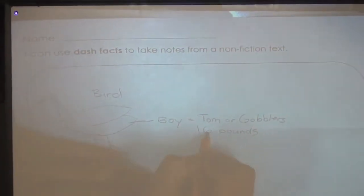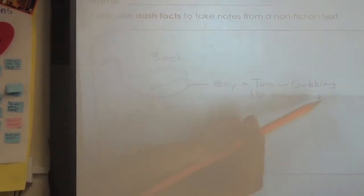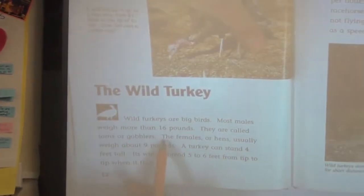Or more. Plus. Or more. Plus is going to mean "or more" for me. I'm just trying to make quick notes. I don't want to write out the whole "or more" part. Quick notes for myself. So I stopped there.